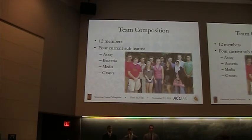Okay. We're going to finish off tonight by discussing our Gemstone experience, what we've learned so far with a few years of Gemstone under our belt, and we'll end with some advice for the freshmen and sophomore students that are here tonight. So our team composition, we have 12 members, and I think we're pretty evenly divided among different majors, though we definitely have a focus in people who are science majors, chemical engineering, that sort of thing. We currently have 4 sub-teams, one team examining the CAS assay, one team focusing on bacterial growth, one team focusing on developing new medias to better grow the bacteria, and one team getting our funding through grants.